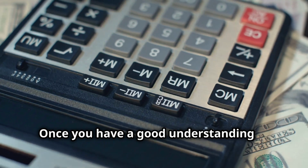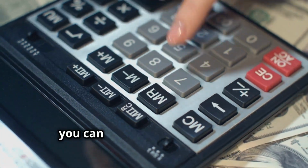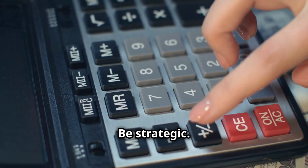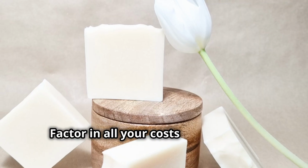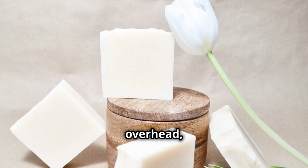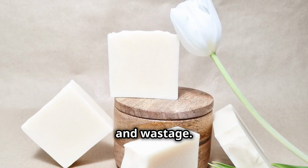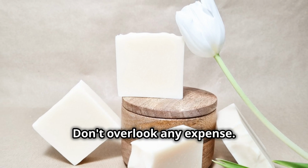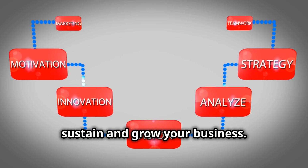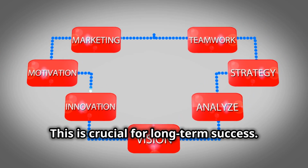Once you have a good understanding of your market, you can start setting your prices. Be strategic. Factor in all your costs: ingredients, packaging, labor, overhead, and wastage. Don't overlook any expense. Then, add a profit margin that allows you to sustain and grow your business. This is crucial for long-term success.